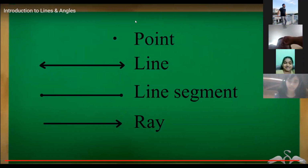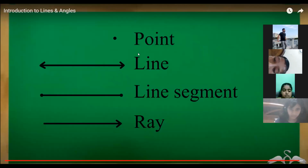समझ में आया बच्चों को? समर क्या कर रहे हो बेटा? समर, समर बेटा क्या कर रहे हो?